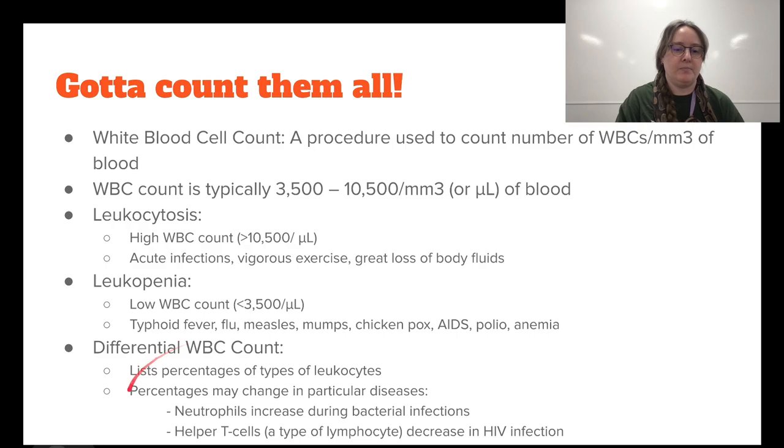Next week. So anyway, percentages may change in particular diseases. Neutrophils increase during bacterial infections. So if you see a ton of neutrophils, you can go, bacterial. Or it could be cancer. There are some cancers that make the neutrophils go out of control. So you've got to be careful of that.